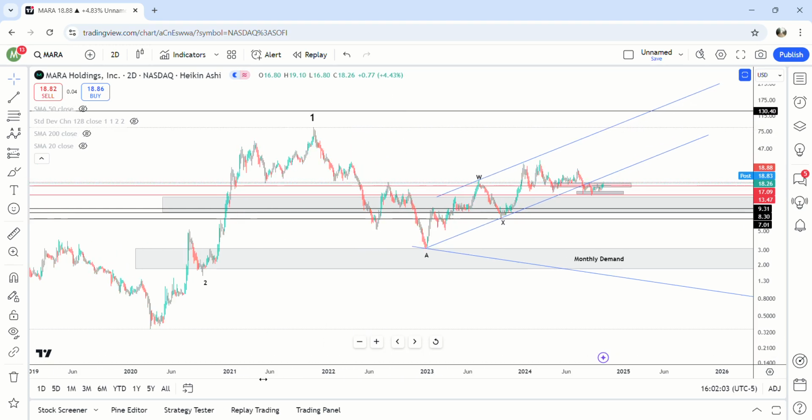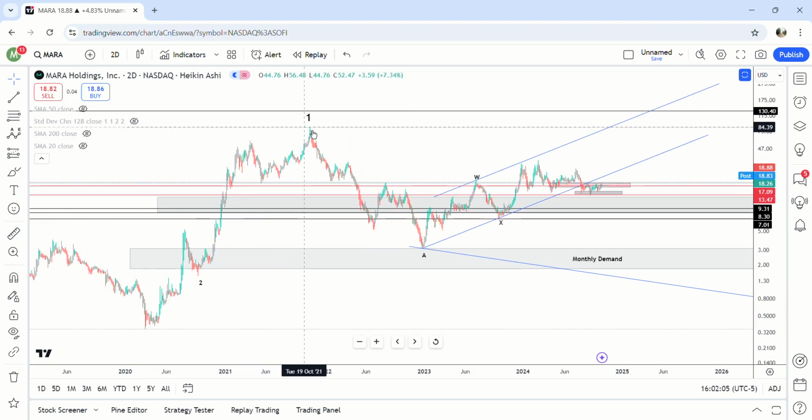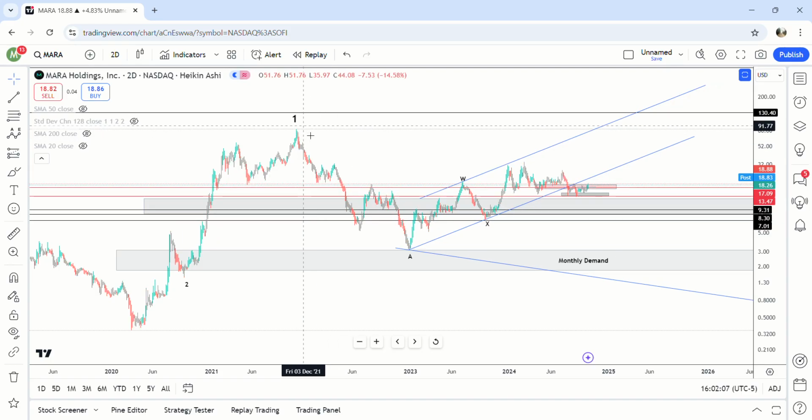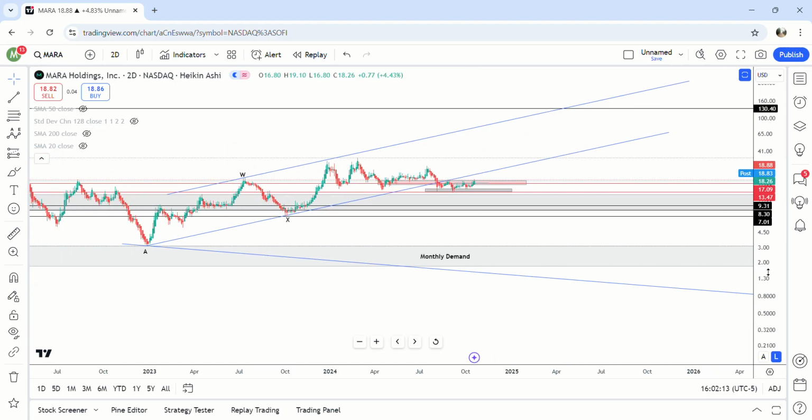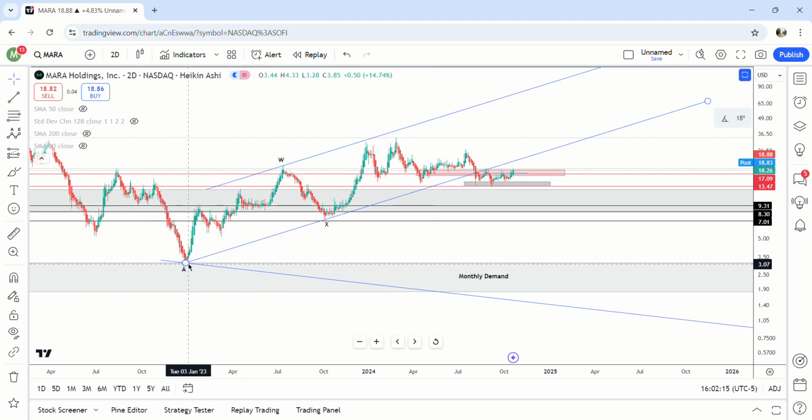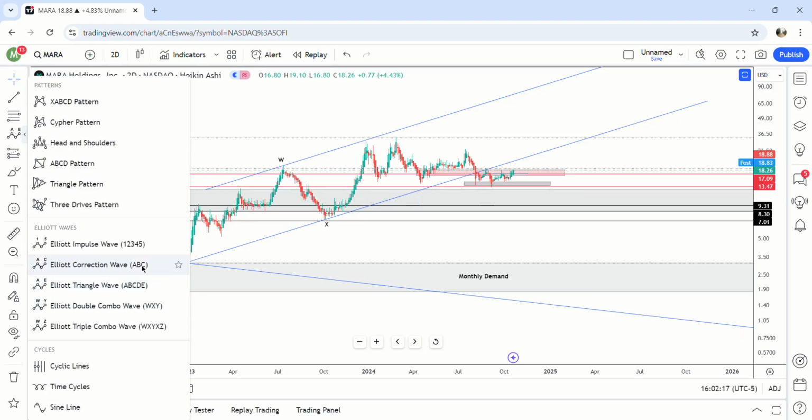Let's start from the very bottom of 2020. We made an impulse move up. We have a corrective move down. I have that labeled as wave A. And then we get this move up here. This is a corrective move as well. This is ABC.